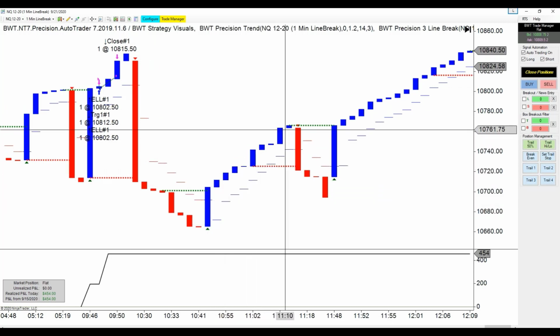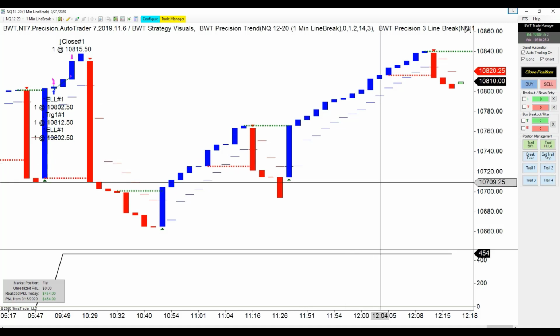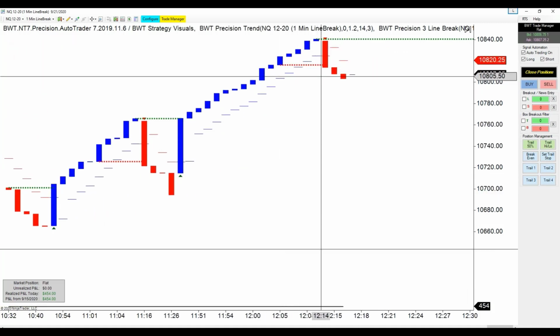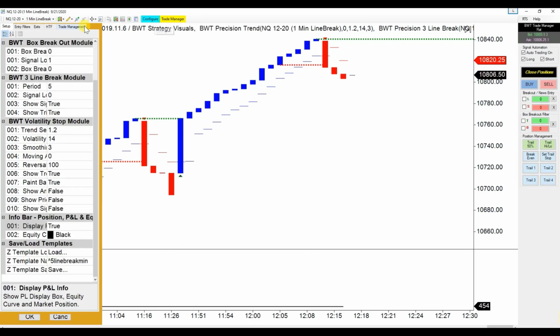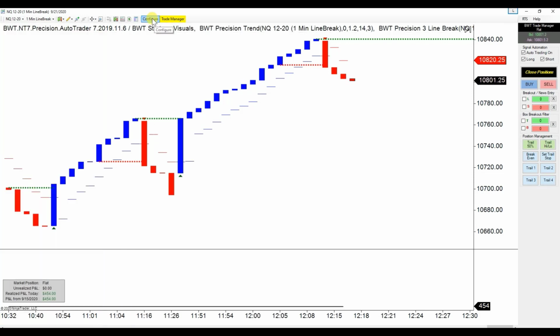This would have been a winning trade, and this one, and this one. And finally, even here, this would have been a winning trade because it has targets of 40 and 80 ticks. So in reality, easily, I could have made the daily target for this one, $2,000 for today, and it would have worked.